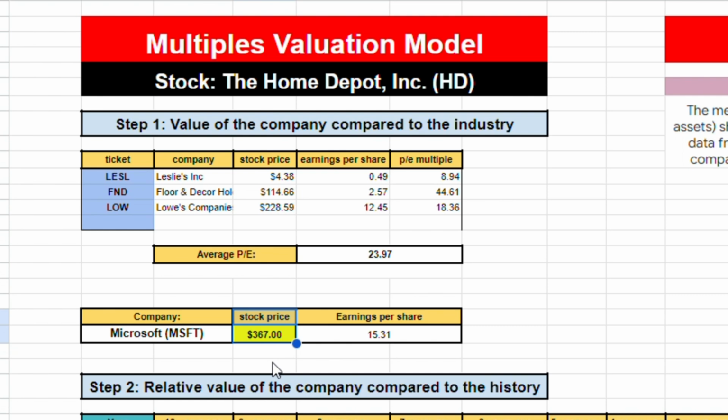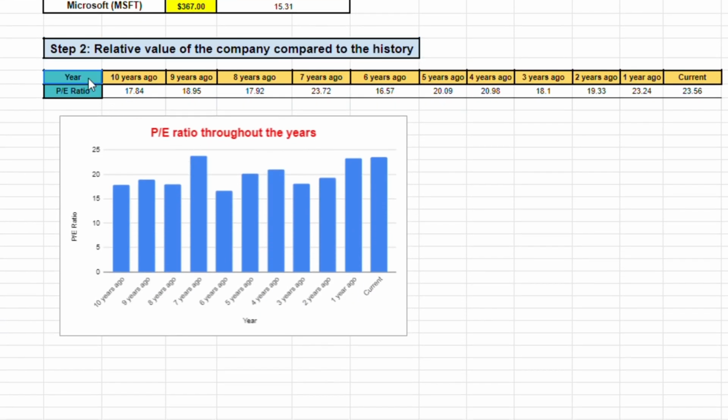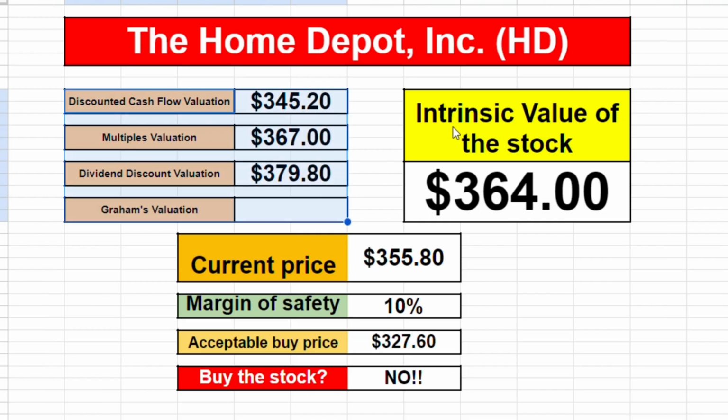I don't just want to evaluate Home Depot using other companies, but also compare the business to its own history. So let's take it a step further. I want to know how the price to earnings ratio has been doing over the past decade. The thought behind this ratio is that the lower it is, the cheaper the company. We can see this being steady for the past decade, between 15 and 25, which is lower than some of its peers. After using these valuation models, we come to a stock price of exactly $364.